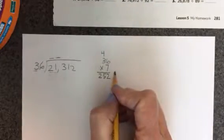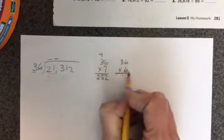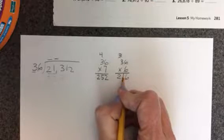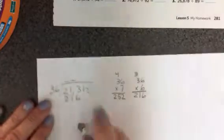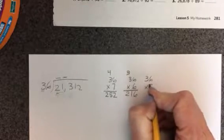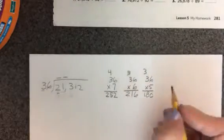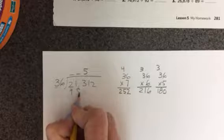So I'm going to try 36 times 6, since the 7 didn't work. 6 times 6 is 36. 3 times 6 is 18, plus 3 more is 21. 216, oh, I'm still too high. So I'm going to try 36 multiplied by 5. 6 times 5 is 30. 3 times 5 is 15, plus 3 more is 18. All right, so I'll write 5 up here in the quotient. And then I'll write 180.